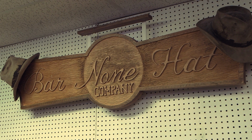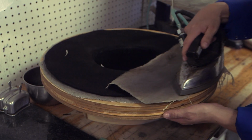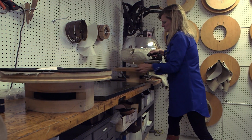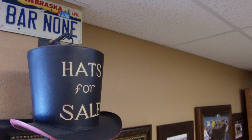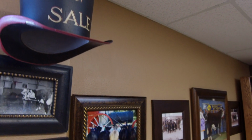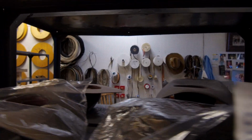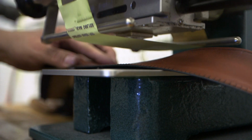Barr Hat Company was established in 2003, right after I graduated from Colorado State University with an ag business degree. And really, I started in my parents' barn. Barr is my family's cattle brand in Colorado that dates back to the 1800s. It just seemed logical to me to not only brand cattle, but also brand hats as well.